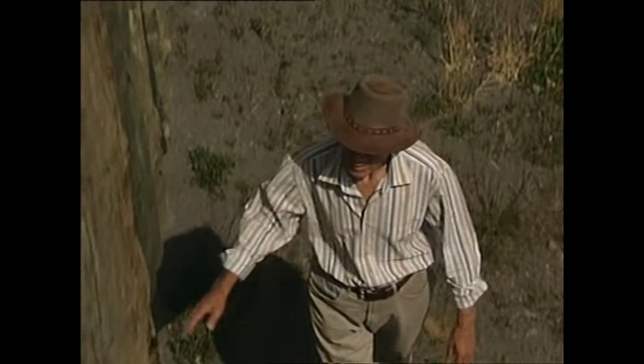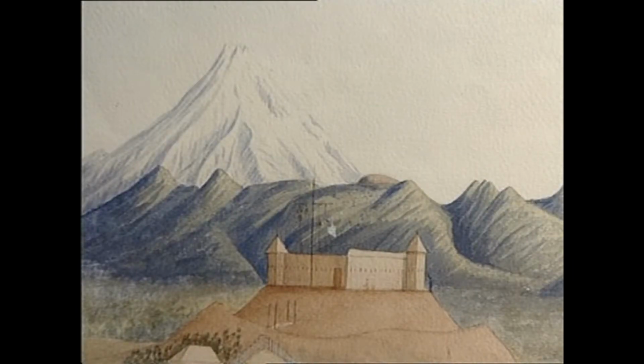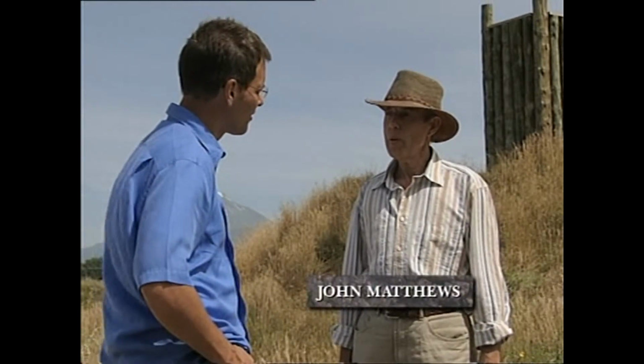Today, local businessman John Matthews is building an exact scale reconstruction of the massive Omata stockade, originally built on a nearby site in 1860. Why was the stockade originally built, John? Was it a garrison or a fortress? Well, it was really both.